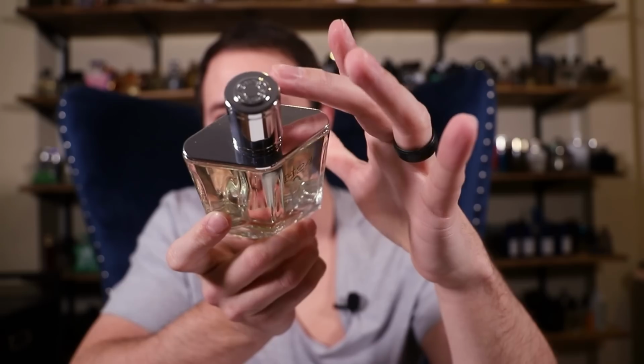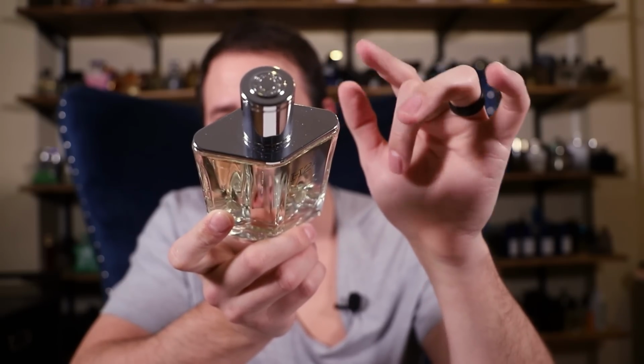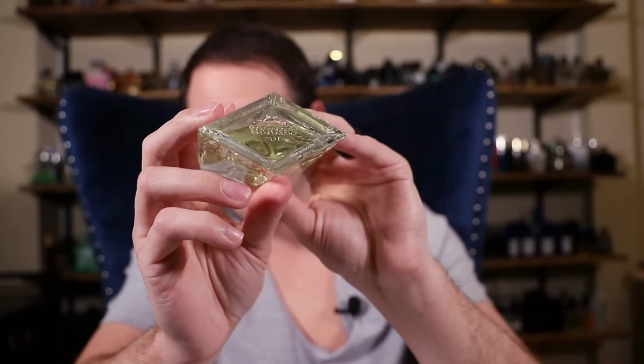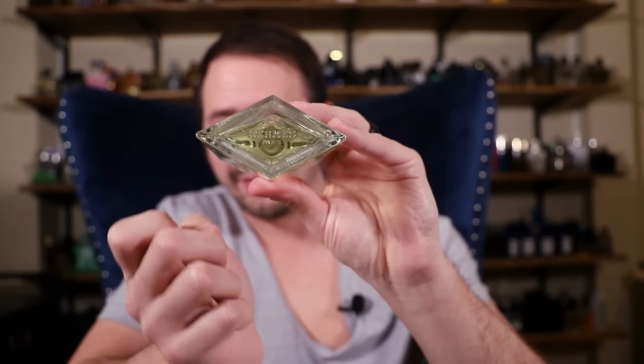And that actually vaguely reminds me of the Etat Libre d'Orange caps, the top of them. How do you like that butchered French? I know you love it. And there is the bottom of the bottle. Let's try to locate the batch code. Okay. Here it is. It is etched into the glass down in the corner.